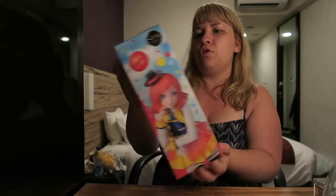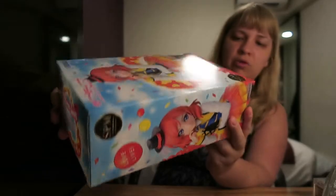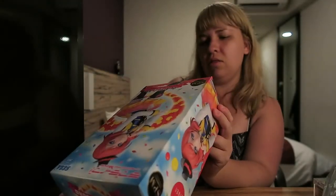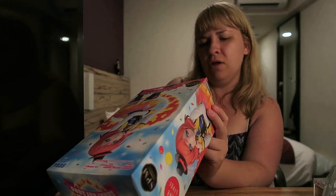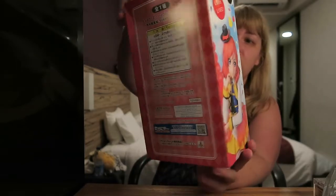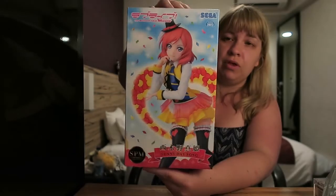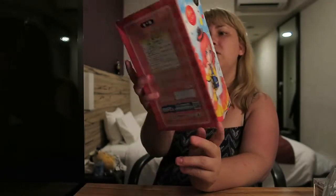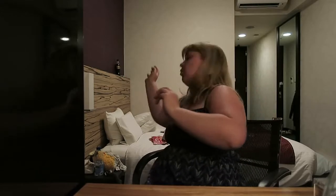And then he got this one as well. This one was in claw machines, but he saw this one on sale separately, so he decided he was going to get it. This is Love Live, the School Idol movie, super premium figure of Maki, Sunny Day Song. I have no idea about this anime. I don't know anything about it. Purely, he liked the figure, so he got that one. But it looks cute. She's a cute little character. No problem with it, but his money.